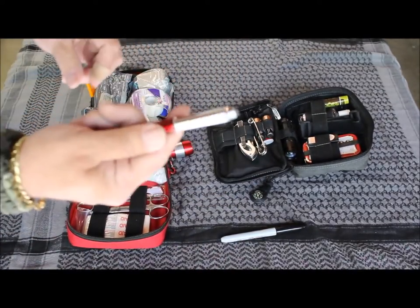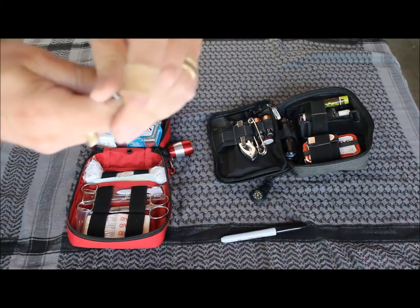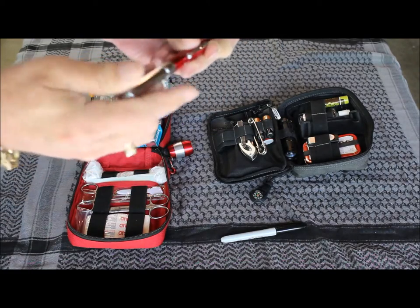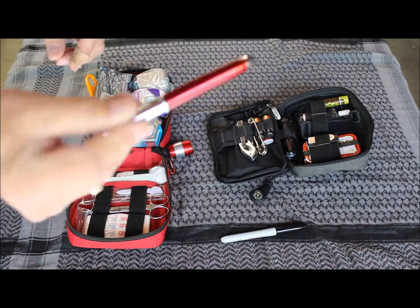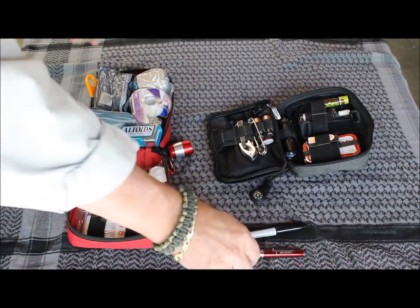A great little pen and pen light that turns into a pen by flipping it over. Got this at a trade show from a vendor, and that's what they were giving away, their little vendor gifts at their trade show booth.